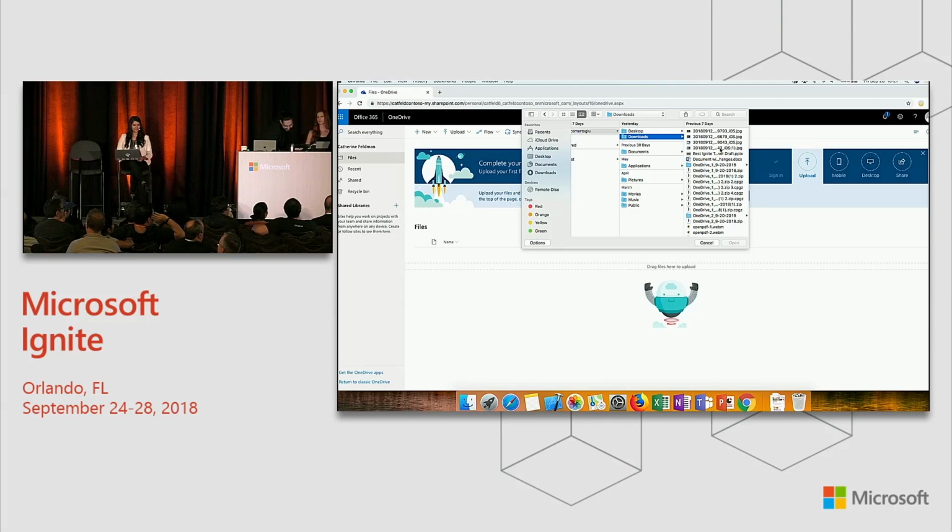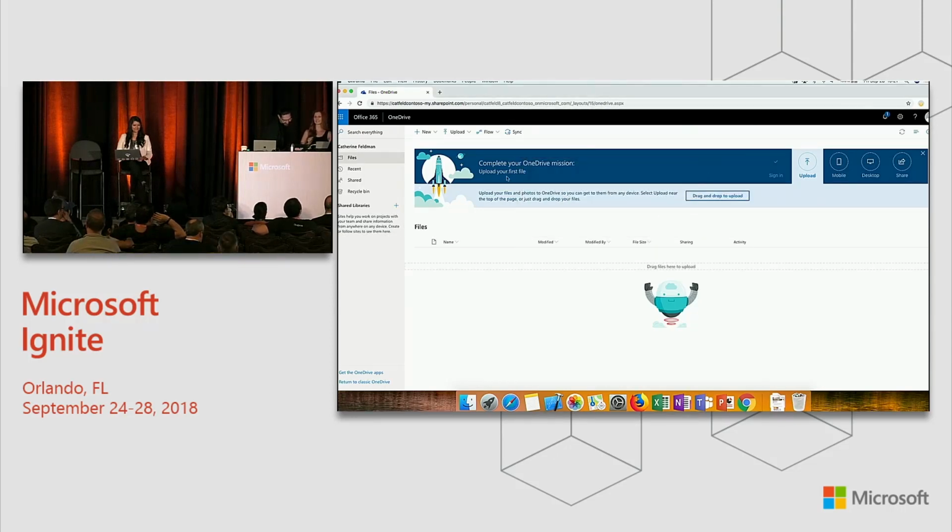Have I mentioned that Surface Books are very intuitive and easy to use, even for the newest of users? There we go. It's uploading, but you're at the mercy of the Wi-Fi, so it will take a while.